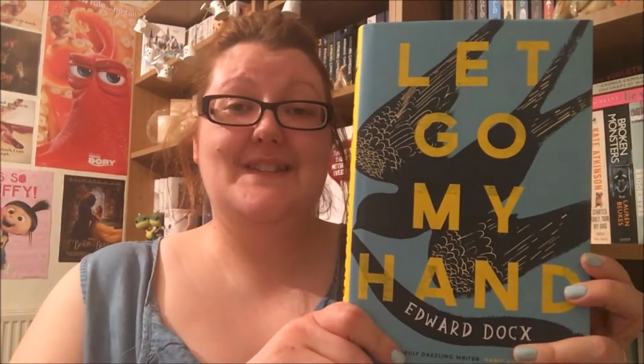And the next one from Pan Mac is Let Go My Hand by Edward Docks. Also, can we just take a moment for this too? I mean, gold foiling and everything, you're spoiling us.